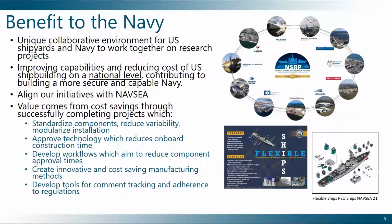And our panel also works to align our technical initiatives, which can be found in our technical investment plan, with the needs of the Navy. And an example of this is our flexibility and modularity initiative number 6, which aligns with NAFC's flexible ship initiative.